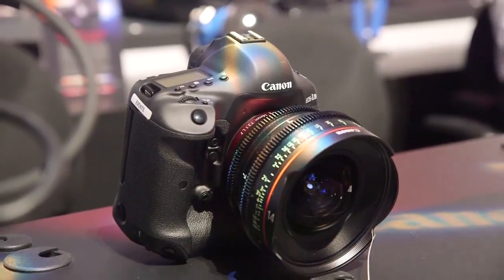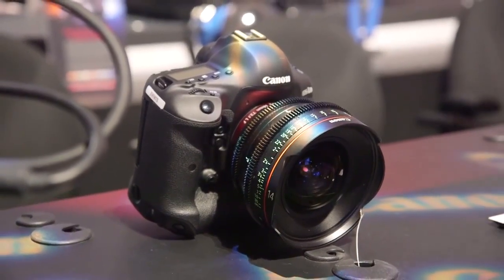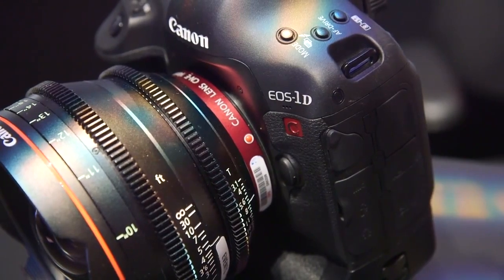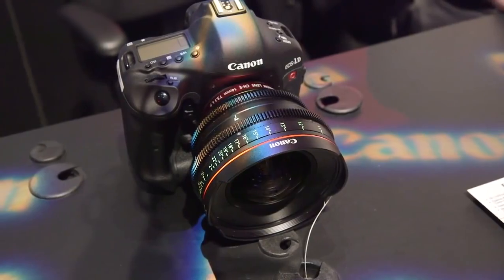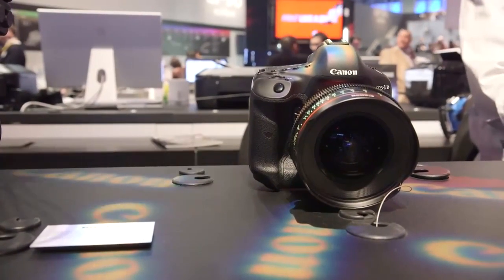The Canon 1DC, though, is a DSLR that shoots 4K video with a full-frame sensor, and it's probably the most reasonable, really high-quality 4K option for a lot of people to consider shooting with. It takes SD cards, it shoots 4K at 24 frames per second, but still, just the body of this camera without this awesome glass will cost you $12,000.